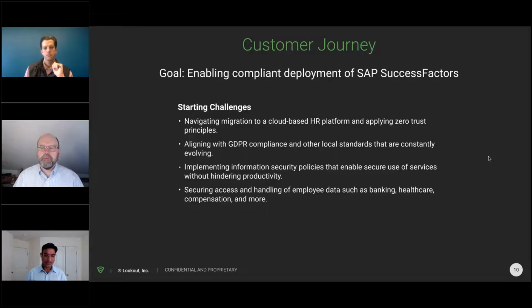And the third thing that we heard is access to these applications, especially on the data itself. Once the user gets into the application, what specific data set a specific user should access within that system is extremely critical. And SuccessFactors has an amazing role-based access control engine, defining which user can access what kind of data sets.